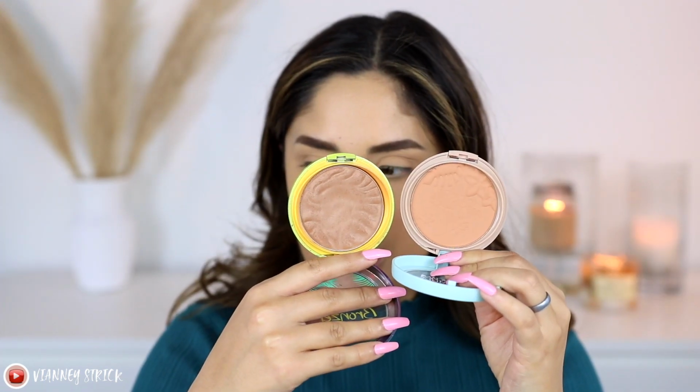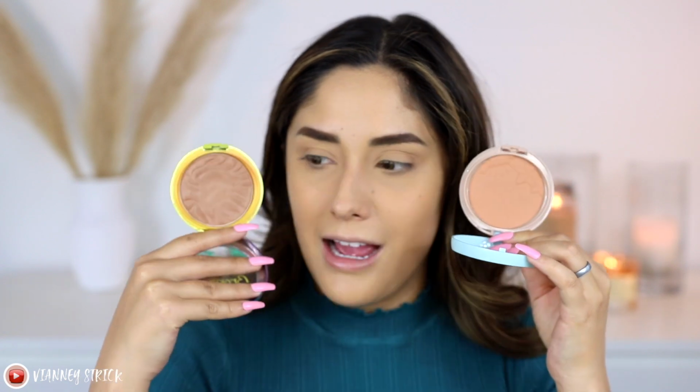Now when it comes to this one, I got the darkest shade. There's only 2 shades. I got the darker one. You see how much lighter and orangier it is? Like, I never pick a bronzer this shade, but it looked darker on the website and I just figured I'm gonna get the darkest one because there's only 2 shades and this is the darkest one. I haven't really been able to try out the formula because I can barely see it on my face.